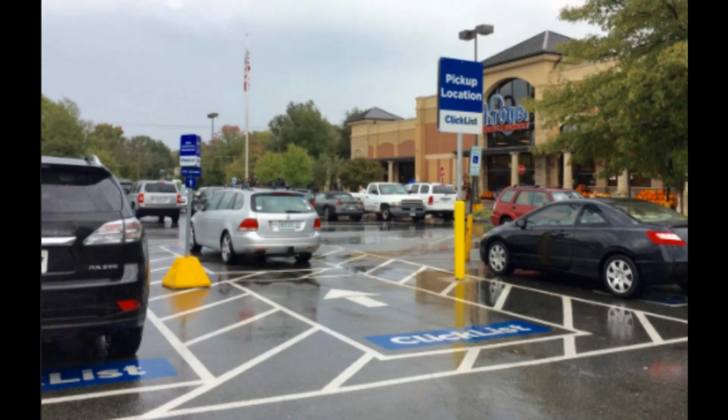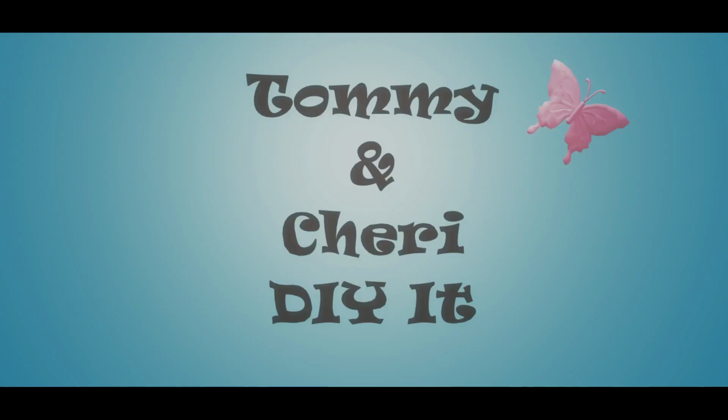If you're picking up, you're going to go to Kroger at your designated time, and you're going to go to the pickup location, pull into a spot, and follow the directions on the sign. Whether you choose delivery or pickup, it's a pretty seamless process. I've used it dozens of times now, both pickup and delivery. There's been some minor glitches, but usually their substitutions are pretty spot on. It often costs you less money.